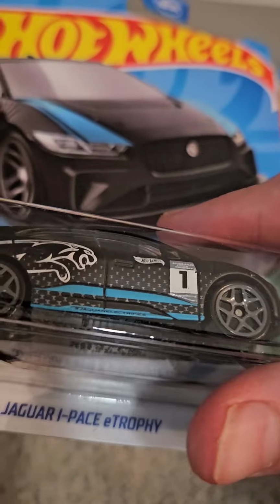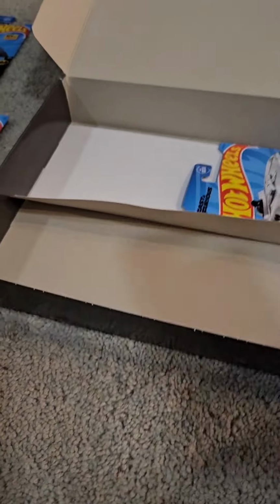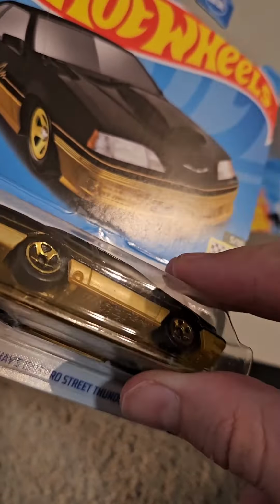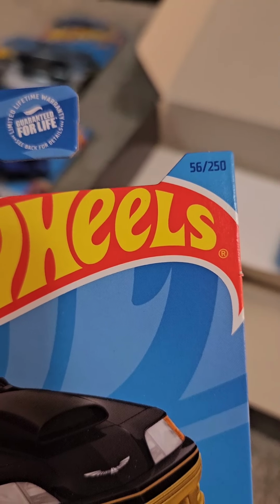The Jaguar I-Pace E-Trophy. Number 9 out of 10 in the HW Green Speed set. And number 158 out of 250 cars for 2023. The Madman Debbie Hayes 1988 Pro Street Thunderbird. 5 out of 10 in the Retro Racer set. 56 out of 250 cars for 2023.